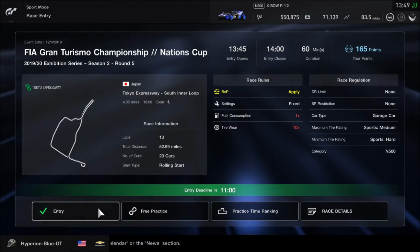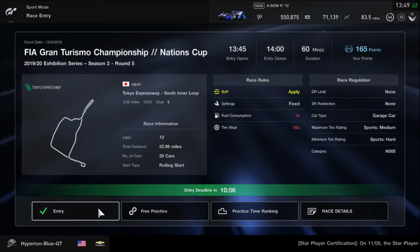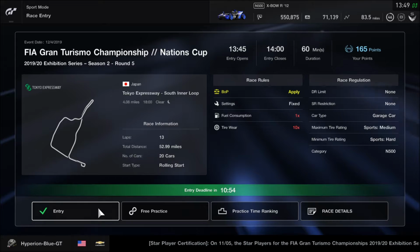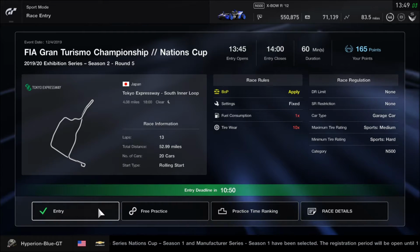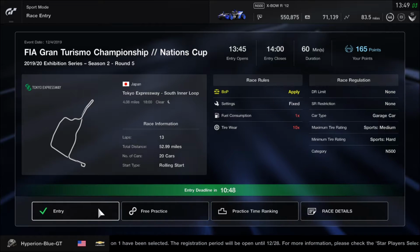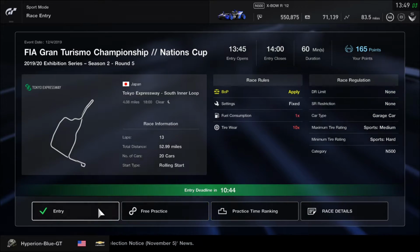This is Hyperion-Blue-GT. It's time to get ready for round 5 of the 2019-20 exhibition series of the Nations Cup on Gran Turismo Sport. We are racing on Tokyo Expressway South Inner Loop for 13 laps, and the category for today is the N500 sports car.